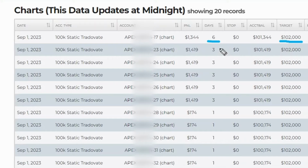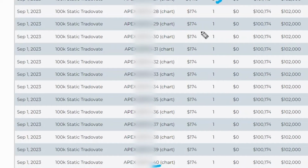And then the next ones here are the ones that you can see have been trading for 3 days. And for that one also, getting fairly close, about $600 or so to getting to the 102,000 target. And then today, Labor Day, since it is the first day of September, Apex had a promo for an 80% off. And because of that 80% off, I decided to purchase an additional 13 accounts, as you can see right here. So these are 13 accounts, and you can see it's all day one on all these accounts. And it's fairly new. P&L there is about $174, and the target on this one is $102,000.